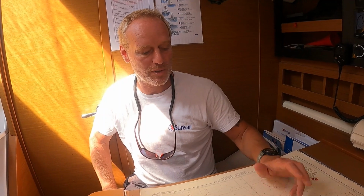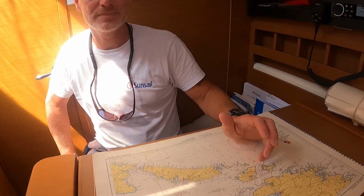On Sunday, your instructor will arrive with some fresh bread for breakfast, and the boat's provisions for breakfast and lunch through the week. We can then have a look at the chart and discover where we're going to go during the week and what sort of wind conditions we're going to encounter.